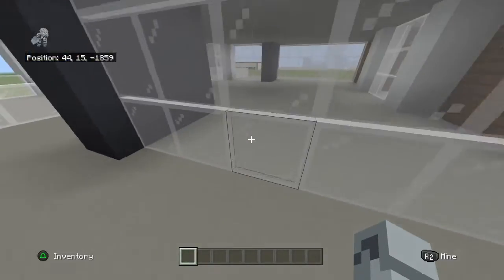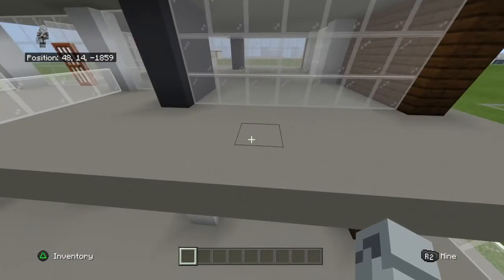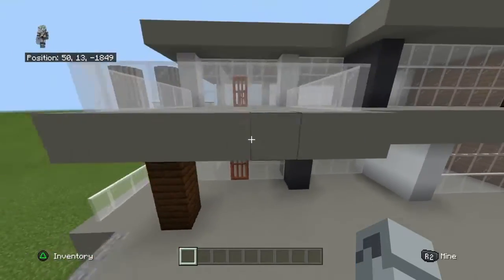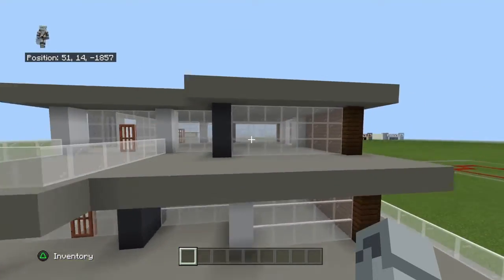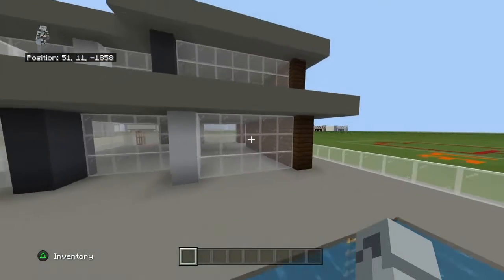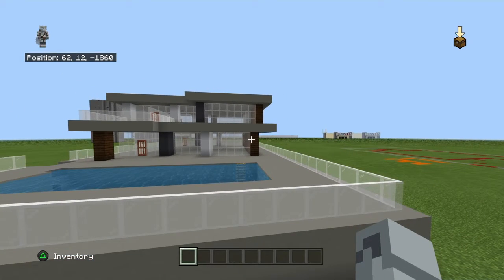Basically you have a lightweight concrete floor, so if you change it to smooth stone or whatever, that's going to be your ceiling. So just keep that in mind. Two ways you could solve that: you can make this 2 blocks thick, or you could add a row of gray concrete or whatever here or there. So, a couple ways to fix it, I guess.